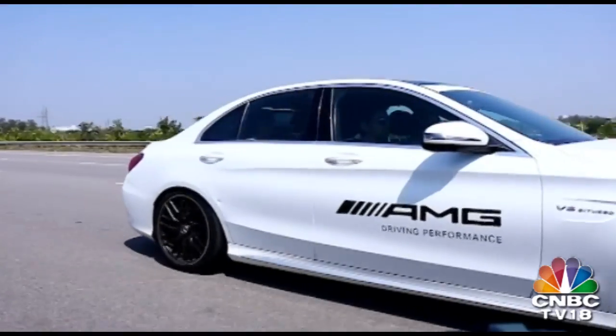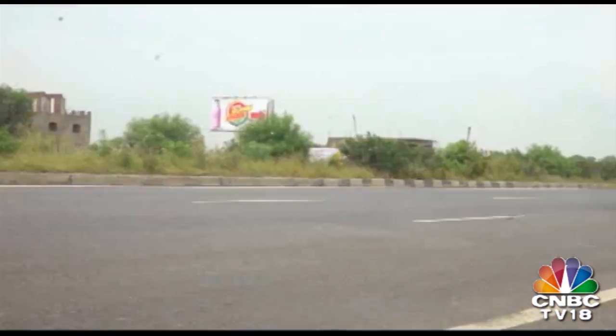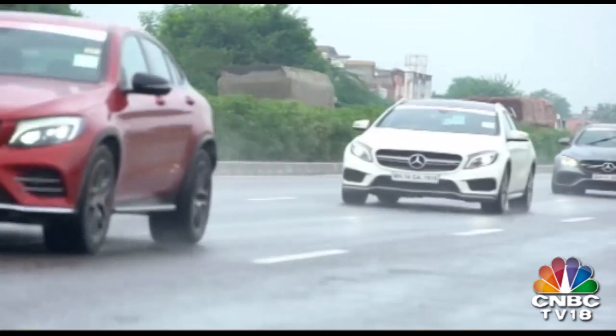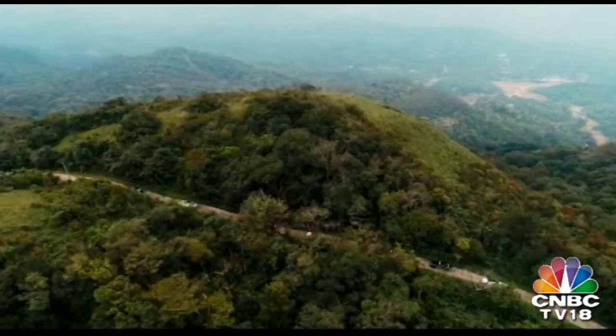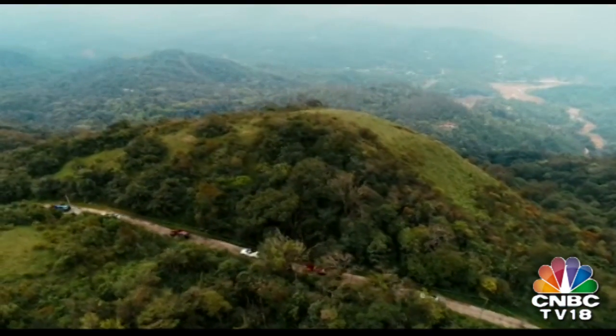The AMG Emotion Tour has been a special, distinctive drive. From the sure-footed handling to the glorious sound, the AMGs had done what many cars fail to these days. They managed to tug at the heartstrings of those who love to drive, and there never can be enough words to express that. Just emotions.